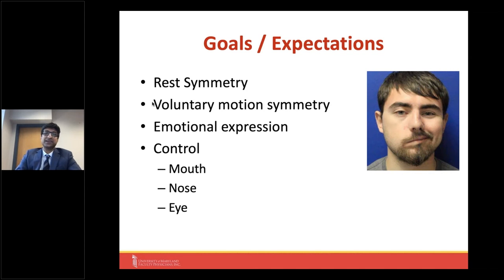The way we do this is by really understanding each patient's goals in terms of what they're trying to improve upon, whether it's rest symmetry, voluntary motion symmetry, or emotional expression, and whether it's trying to regain some of the control of their facial function that they've lost. Facial function in terms of around their mouth, patients can have speech and swallow difficulties. Around their nose, people can have nasal obstruction. And then specifically around their eye, in terms of tearing and eye lubrication.